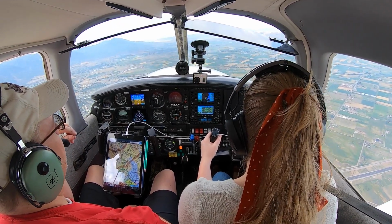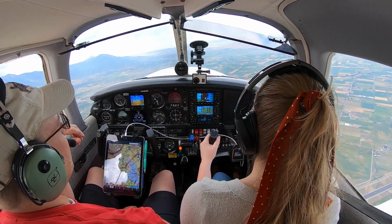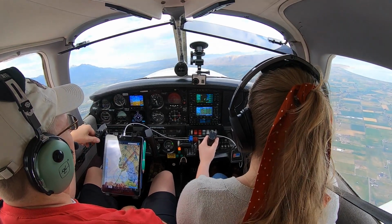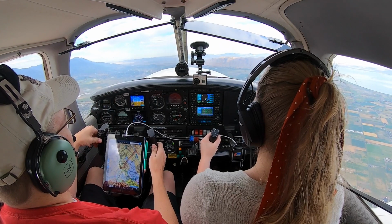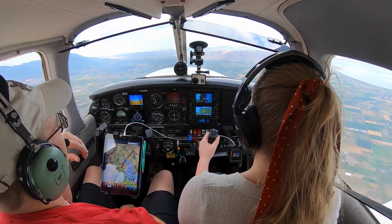So don't start descending. Yeah, that's good. But don't make too big of an adjustment. Now, you see how your nose went up? Yeah. Now you're going to start climbing, so about right. Maintain there. Normal speed if I didn't give you that yet.